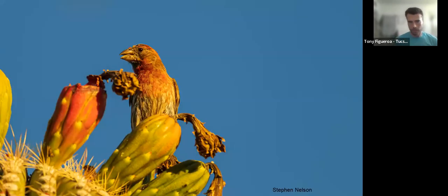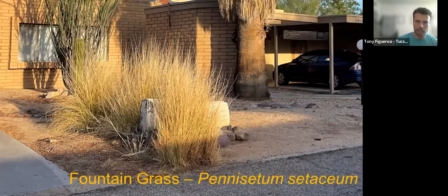But now we're going to do a little bit of a turn and focus on another common grass in this area. Buffelgrass gets a lot of the press, but it has an equally destructive cousin that is spreading throughout the Tucson Basin and throughout a lot of communities with a lot greater ease and under the disguise of being an ornamental plant. And that species that we're talking about is fountain grass.